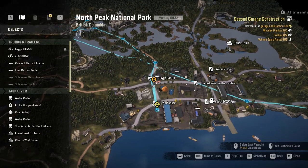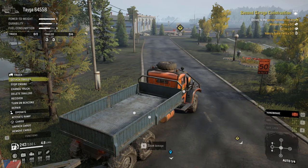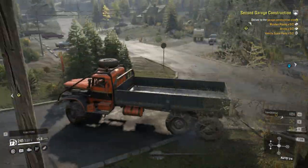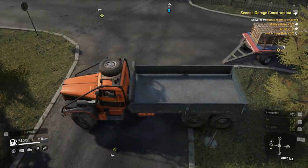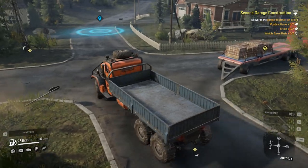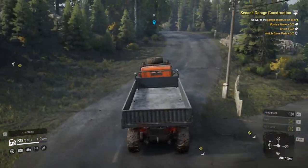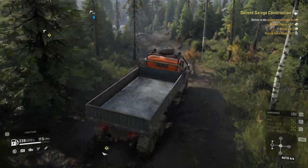Or you know what, why go here? Just leave this trailer and then come back and hitch it. So we will go, detach trailer, and we will go this way. Then once we come back, we will take the trailer. We will load it up then, and then refuel. So this way, I am saving some fuel, whatever amount it may be, to go there and then drive back. Now, to get the bricks.